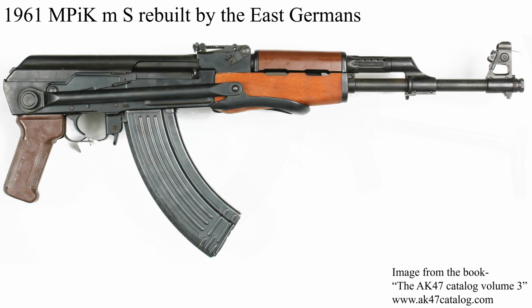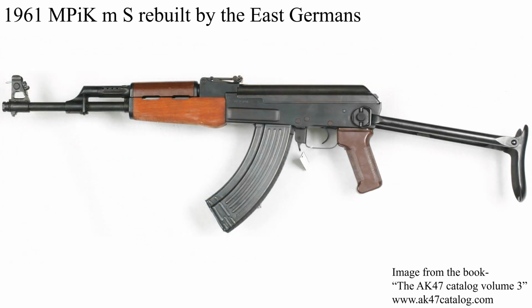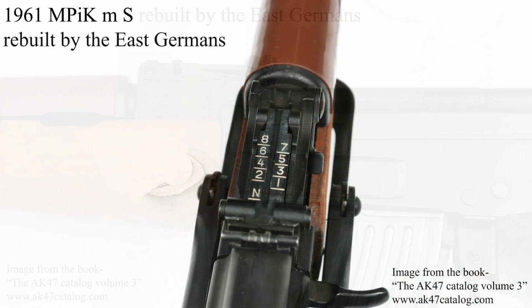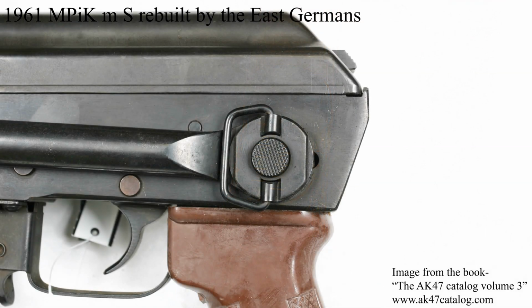I almost forgot I had these, but here's a neat 1961 dated MPi KmS that was rebuilt, probably in the 70s or 80s. Notice it has a plastic handguard and pistol grip that were introduced for the East German AKM. The lower handguard is some weird oddball replacement as well.